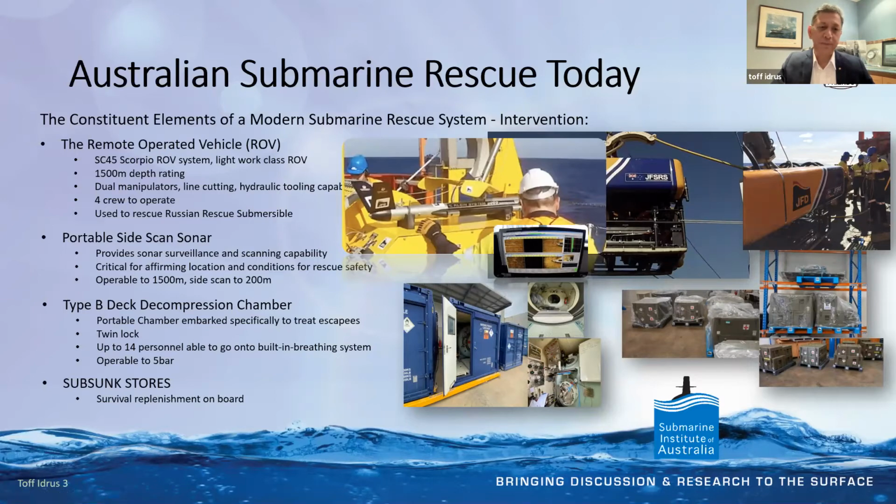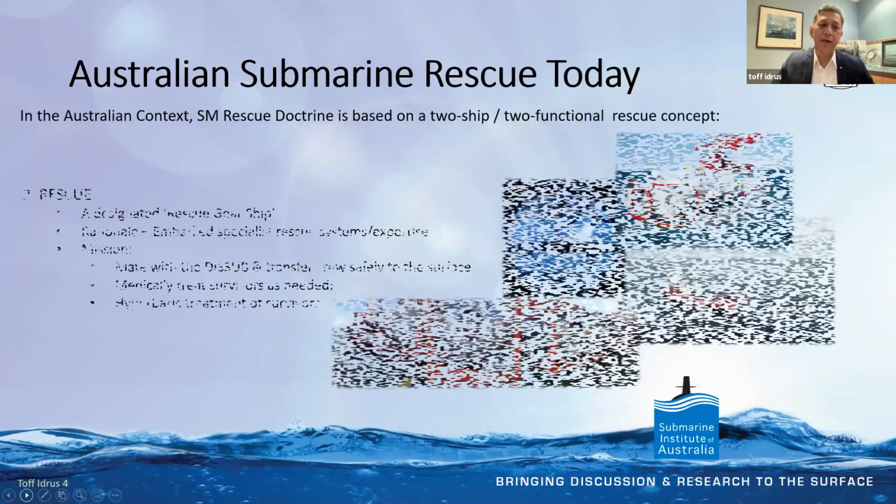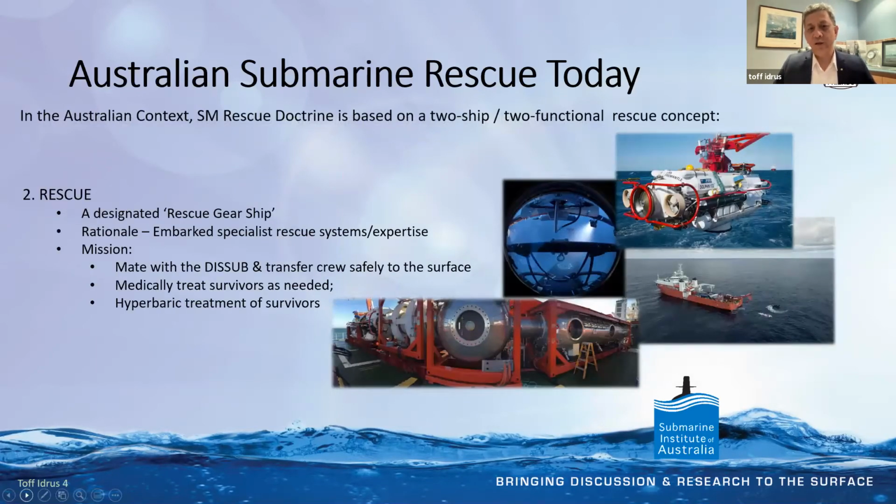So the second is the rescue gear ship. Its role is very clear, very black and white, and that is to proceed to the disabled submarine site as fast as possible and execute rescue.